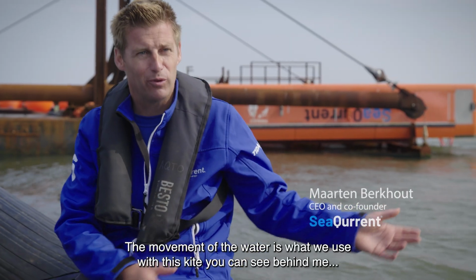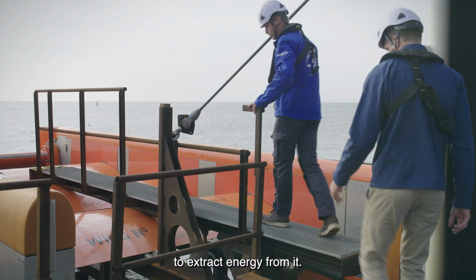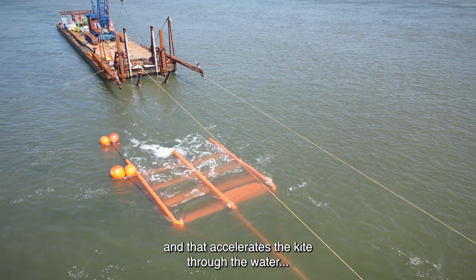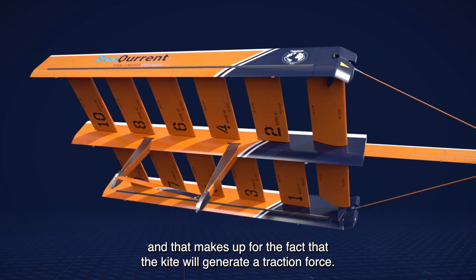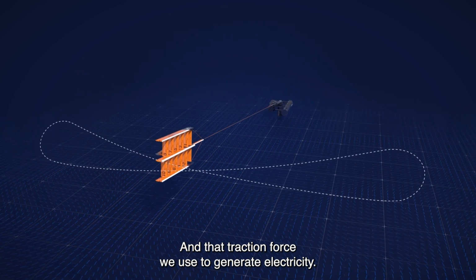So the movement of the water is what we use with this kite that you can see behind me to extract energy from it. The wings in this kite capture the flow, and that accelerates the kite through the water, and that makes the kite generate a traction force. And that traction force we use to generate electricity.